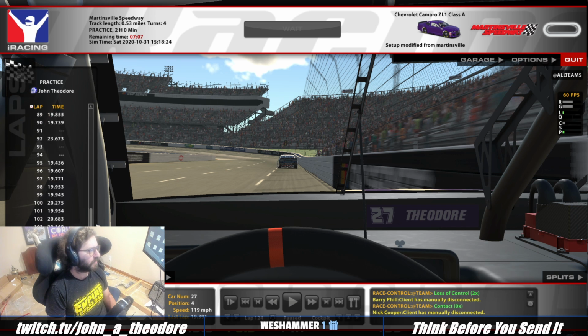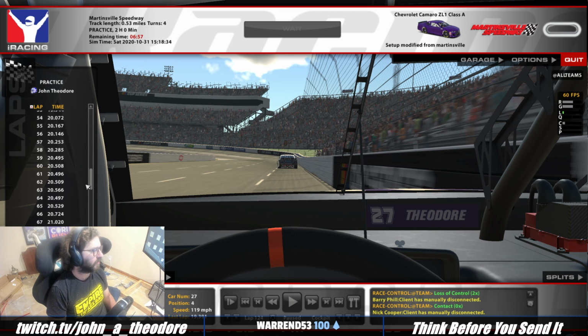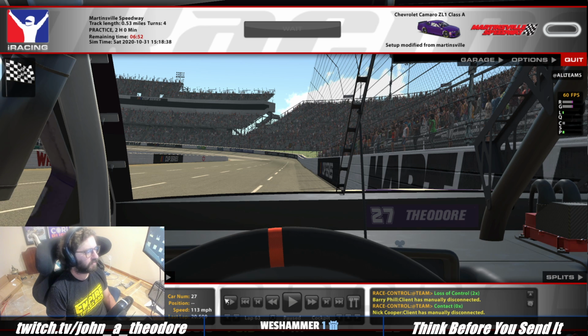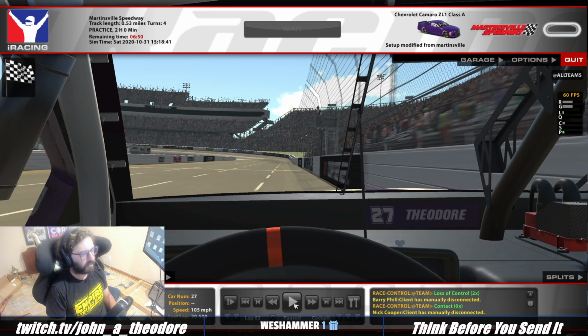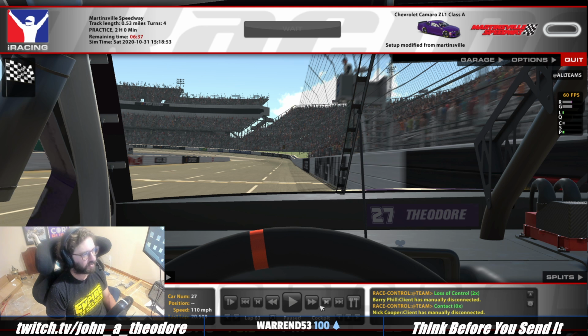Let's see if I can show you one that's a little bit further into a run. I did get one decent run here where I got a decent number of laps in. So I want to look at a pretty good example of a lap later in a run. This was lap 47, and we're at lap 63 now, so that's 16 laps into a run.